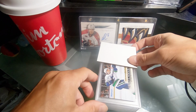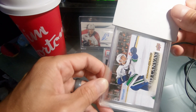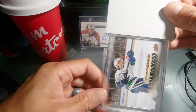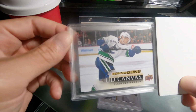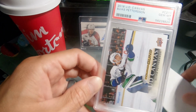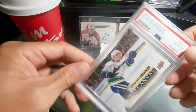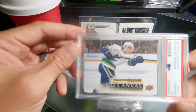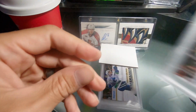Got Elias Pettersson. One of these had a corner dinged. I had it in my notes. It wasn't so bad. I wouldn't send it if I didn't think it had a shot at a 10. I also want to send it in to see, you know, what gets by and what doesn't, what is too much. So this first one is a PSA 10. So this card's come down in price significantly too. And I mean, this card could very well double by the time puck drops.